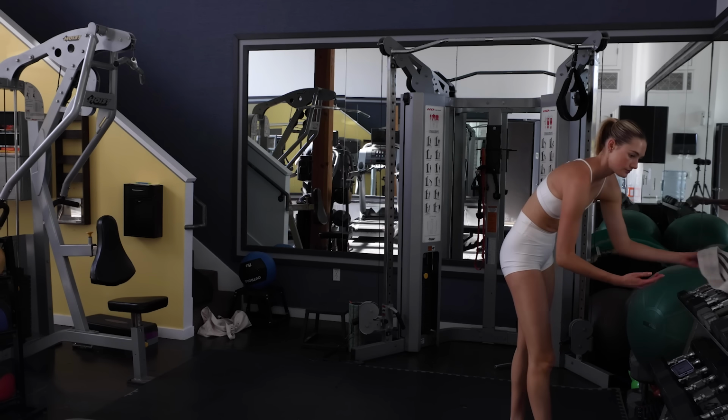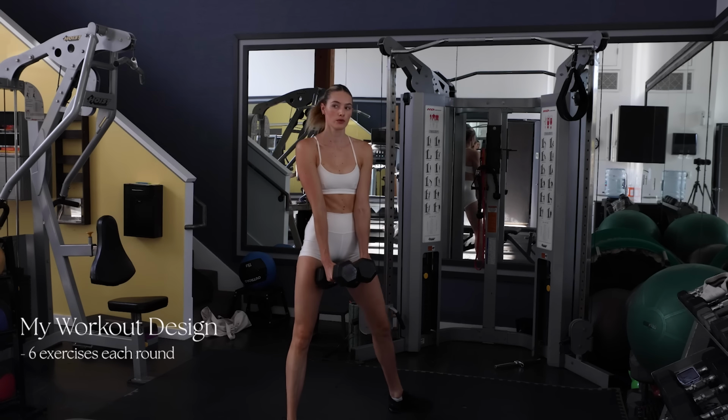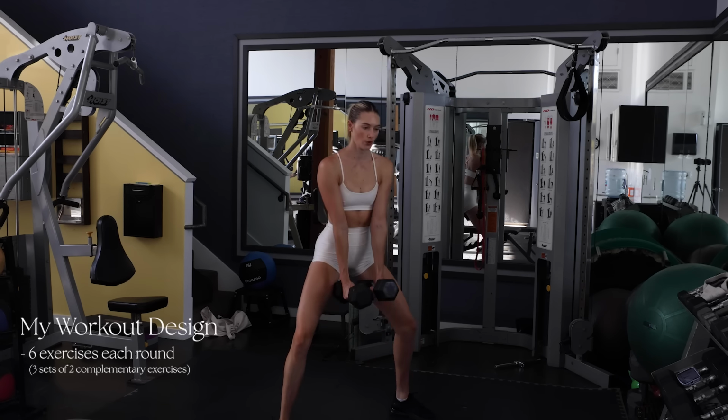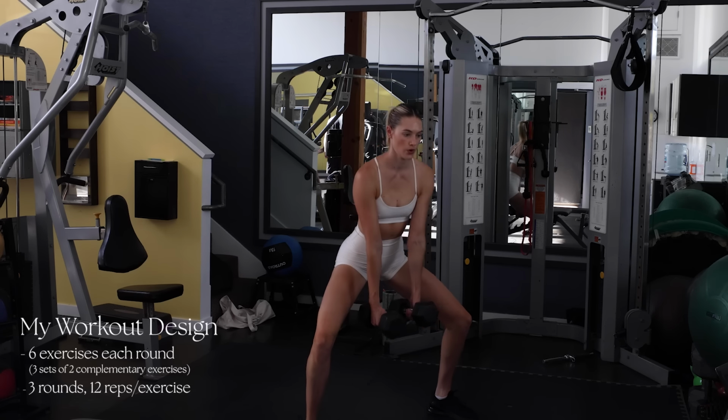And then we're getting into the real workout. I picked 6 exercises that I divided in sets of 3. So I paired 2 exercises together, for example, the sumo squat and the RDL. And then I repeat that for 3 rounds and 12 reps each exercise.